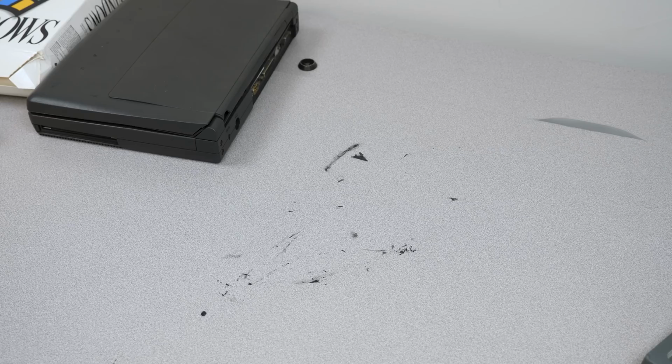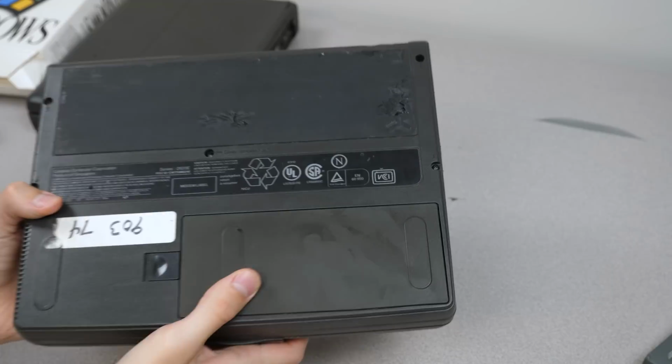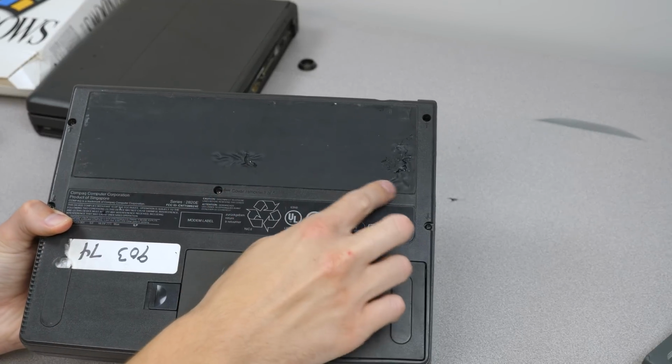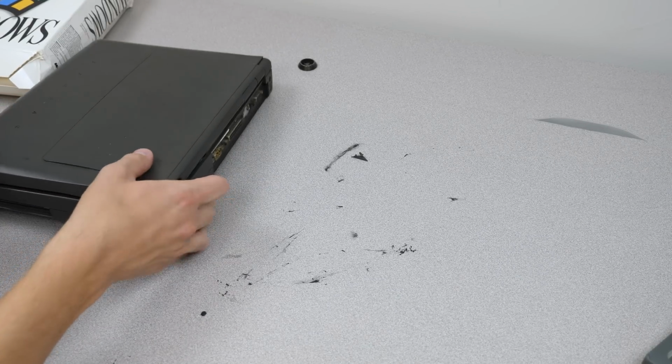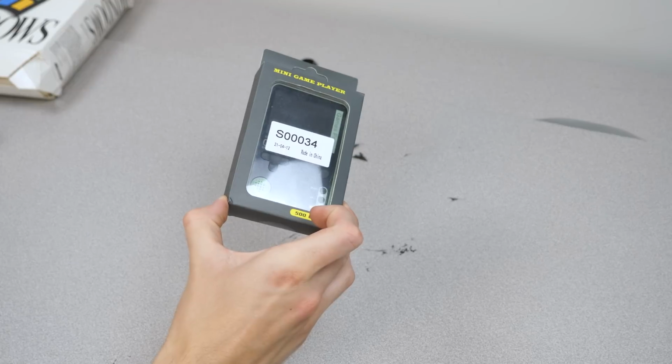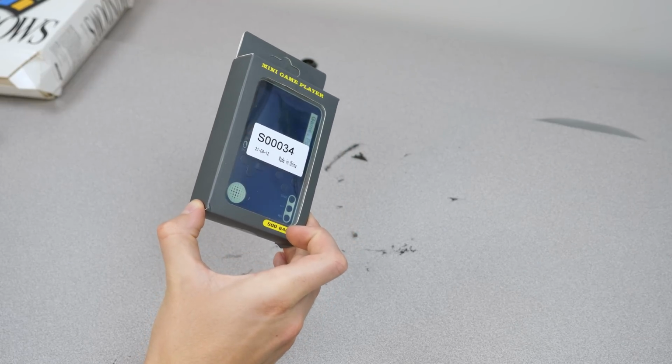Oh my gosh, look at that. Whew, that's this thing on the bottom, this like rubber pad here. It's like kind of melting, and oh man, I'm gonna have to clean that up. But yeah, we'll just set both of these laptops aside for now, and we will revisit them at some point. Hopefully it's not going to take me as long as the other Compaq project I have going on. But yeah, let me go ahead and clean this up here, and we'll take a look at this really interesting mini game player that he sent me.